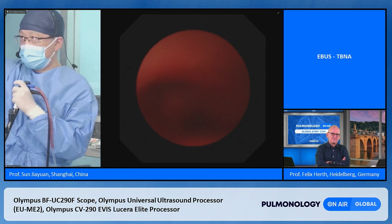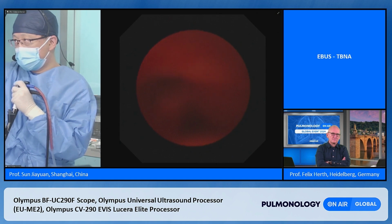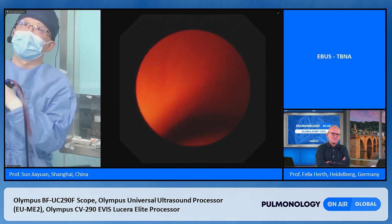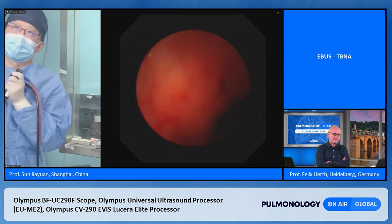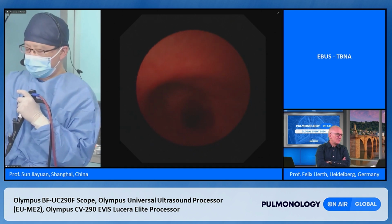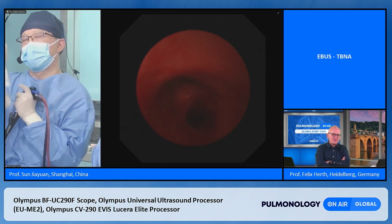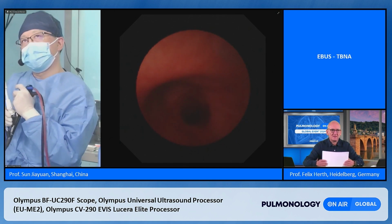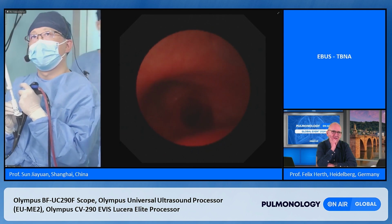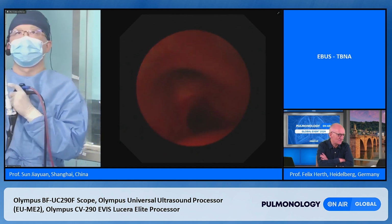There's no obvious tissue core. We want to perform the second puncture. So the audience asked the needle type. It's a 21 gauge needle, the EVIS SHOT needle from Olympus. And you see nicely how Professor Sun is adapting the sheath so that nothing happens to the working channel.